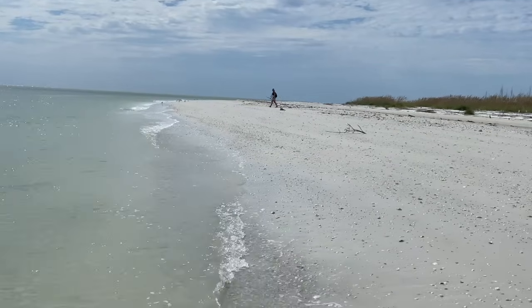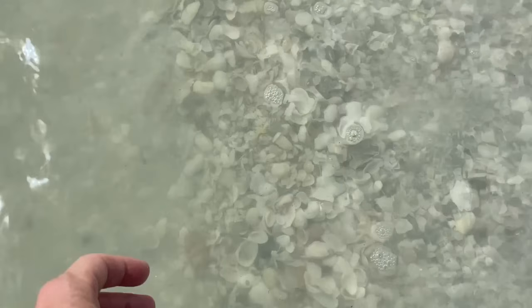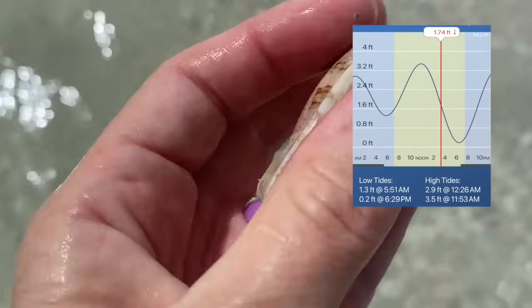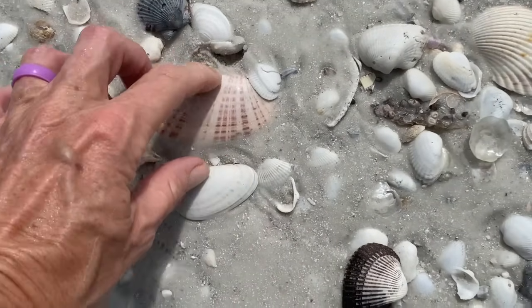Okay, so we've established we're here on Dickman's. I'm going to be your guide today. And the way it's going to work is hopefully the day will get better as far as shelling as the tide goes out. So right now the tide's a little high. It is going out. At least I managed to score this lettered olive. And I always give them a test. Hopefully we'll find another one and I'll explain the little thumb test I give those olives.